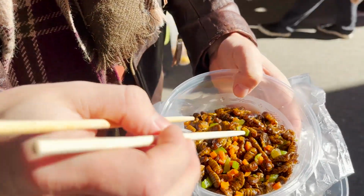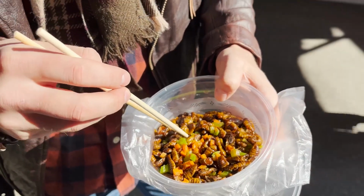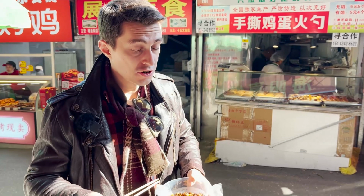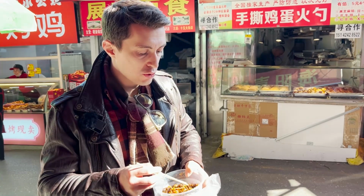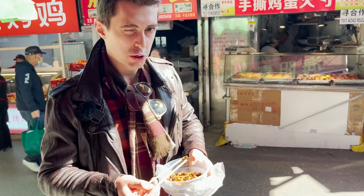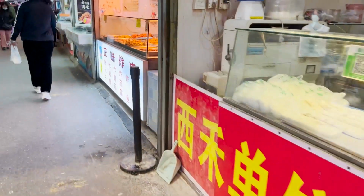This looks like possibly dragonfly larva, or it's actually pretty good. Tastes like chicken. So I'm not exactly sure. It could be dragonfly larva. It could be silkworm larva too. That's also a very popular dish around here. But either way, not bad.